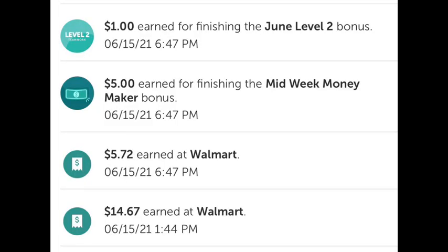Now, I got back from Ibotta in rebates, $20.39. Then I got back my $5 for my 15 rebates for my midweek moneymaker. I got back $1 for completing my June level 2 bonus for 40 rebates. I expect to get back $1.50 from coupons.com, and I expect to get back $2.92 from Shopkick for the hair gel. So that makes this an absolutely free haul and a $4.01 money maker. I love it. I love it, guys. That's the reason why I love to do Ibotta and I love to do Shopkick, because it's so easy to roll money, so easy to roll rebates.